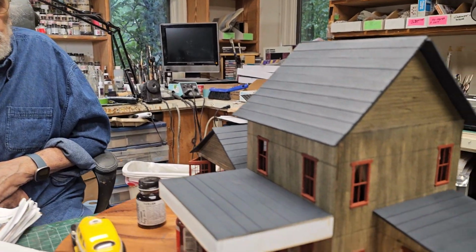Now, I screwed up on this thing also because, as you know, I ran the bracing in line with the grain of the wood. You don't want to do that; you want it against the grain. Now, basswood is a hardwood.